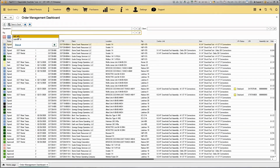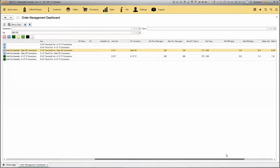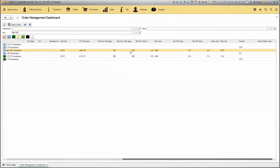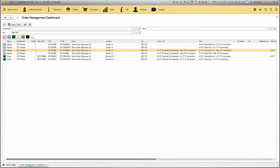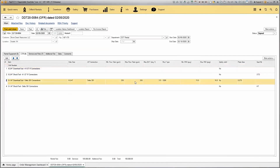Okay, we'll clear that and sort by rig. Okay, let's say we need to find a tool specifically, and we only know it by the rig number. They called in and they need to change something. So we can see here, that's the wrong setting, excuse me. So now we're going to go change the setting using the order management dashboard. So here we can double click and open the associated RSA and go into the CTR settings. And we're going to change the max flow rate from 350 to 400 and post the progress.